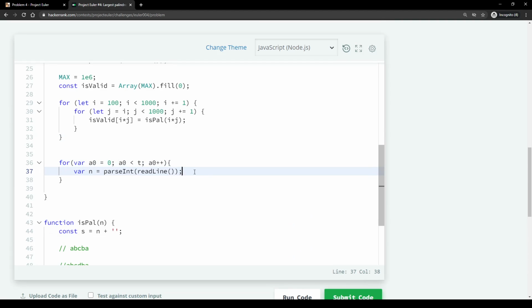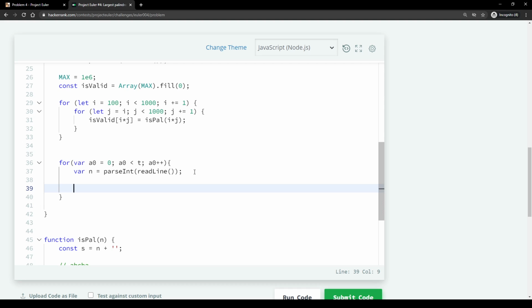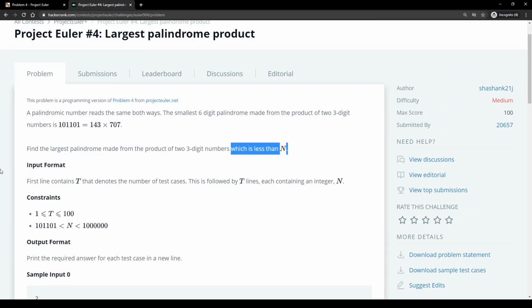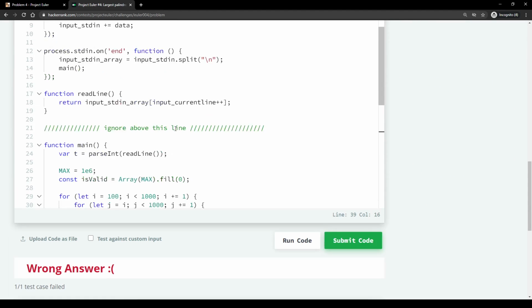And how do we check what is the largest number? It has to be less than n, because the question mentions that it has to be less than n. So what do we do now?